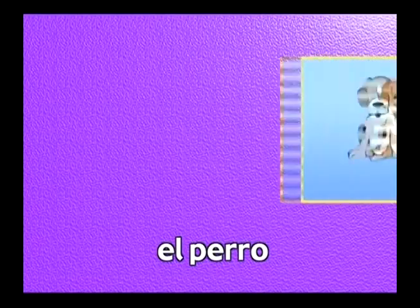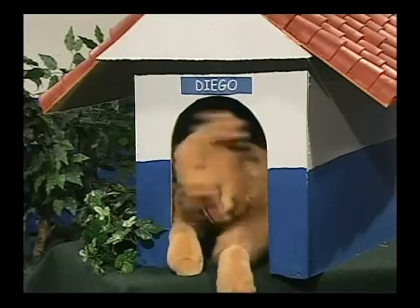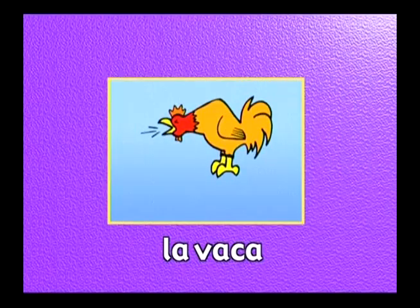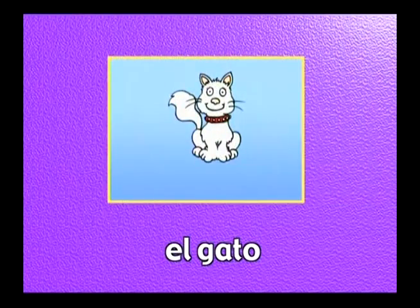The word now is El Perro. This one should be easy. I think this is the one. I knew that because I'm a perro. Now we have la vaca. Which picture matches the word la vaca? Is it this one? No. Okay, how about this picture? Yes, la vaca is the cow. La vaca. Now we have the word el gato. I think this picture matches the word el gato. Am I right? I am, I sure am.